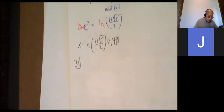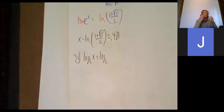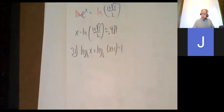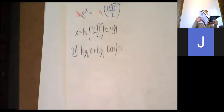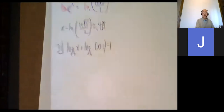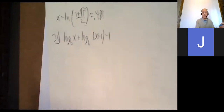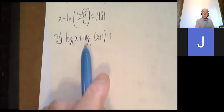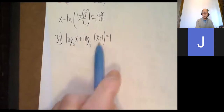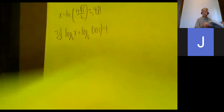Log base 6 of x plus log base 6 of x plus 1 equals 1. All right, what you want to do here is write it as a single log, because once I have log base 6 of blah, blah, blah, I can start unscrambling. So I put these together. There's a plus here. So do you recall, what do I do if there's a plus with these two guys? You multiply the two expressions, right?